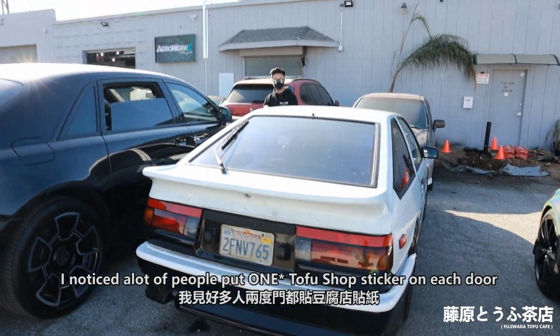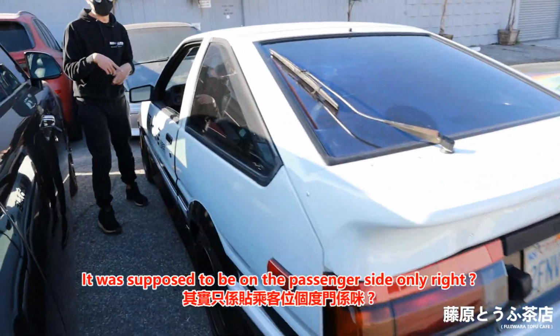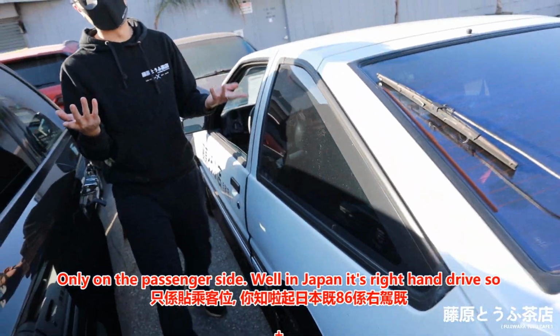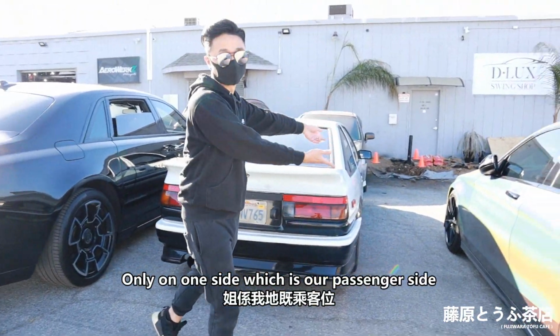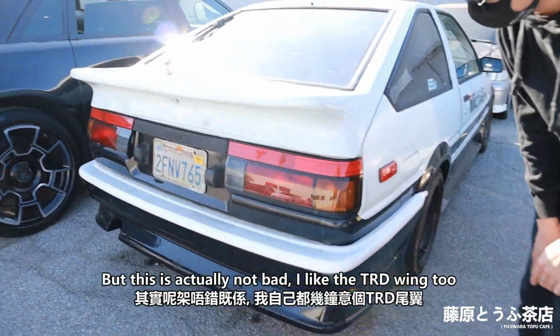I noticed a lot of people put two tofu shop stickers on each door. It was supposed to be on the passenger side only, right? Only on the passenger side. Yeah. Well, in Japan it's right-hand drive, so it's only on one side, which is our passenger side. But this is actually not bad. I like the TLD wing too.